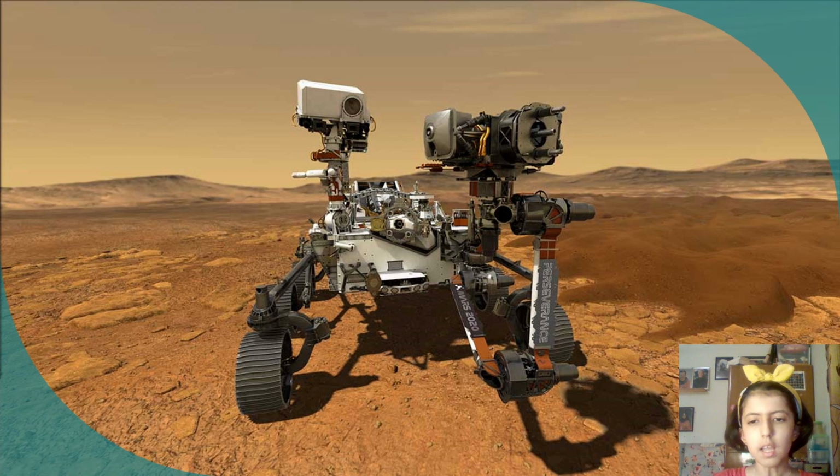Once on the ground, it will have one Mars year to complete its prime mission, and it can go 20 kilometers across the surface. All the hardware on the rover is going to last for about 1.5 Mars years to give a little cushion in terms of warranty.